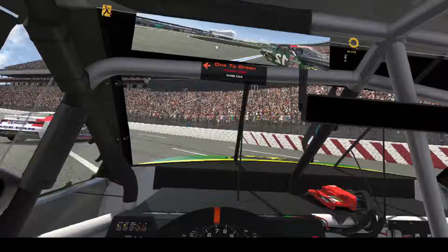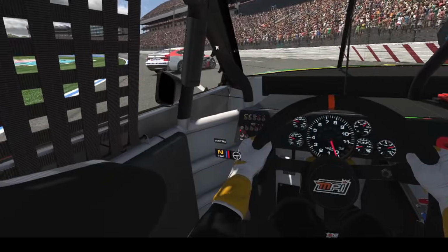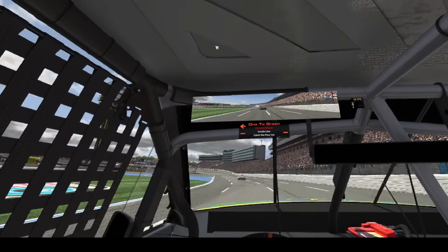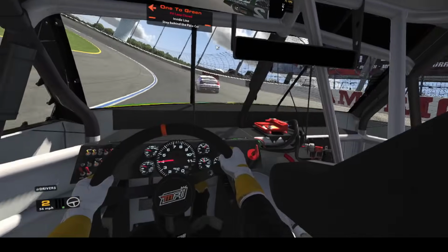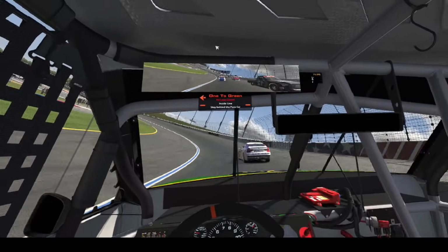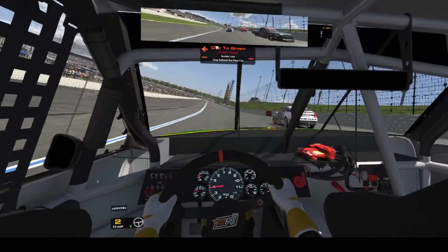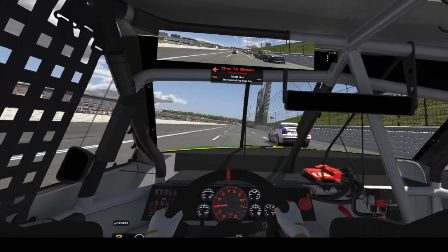There's no way. There is no way we just got first place. How the heck did I qualify first? I hate the pole position, though, because it puts an amount of stress on you that you don't need to have. But hey, if we can hold on to this, I believe the exhibition is 10 laps. If we can hold on for 10 laps here, I'll get my first Cup Series exhibition win, apparently.